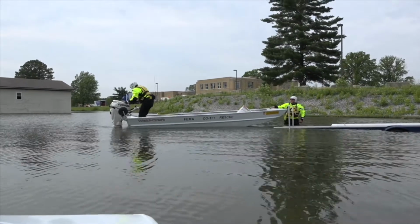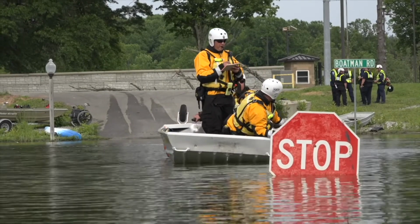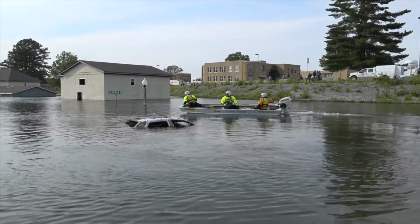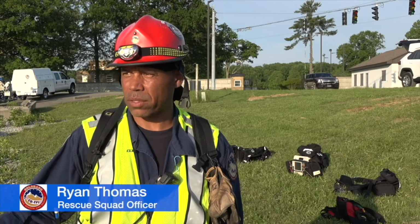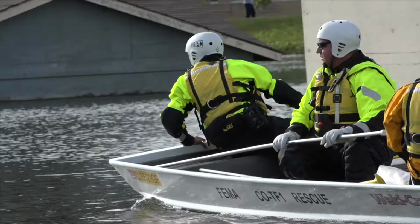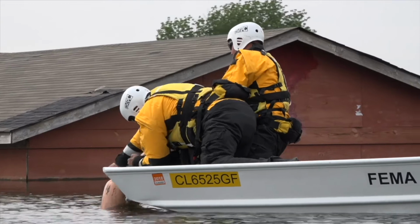Right now what we're doing is we're simulating doing search and rescue operations inside of what would be a flood zone. So we've got a residential flood area and we've got our rescue squads going out, all water rescue specialists certified, going out inside of the boats, and they're going house to house searching for occupants, whether alive or otherwise, and we've got medical with us and canine search as well.